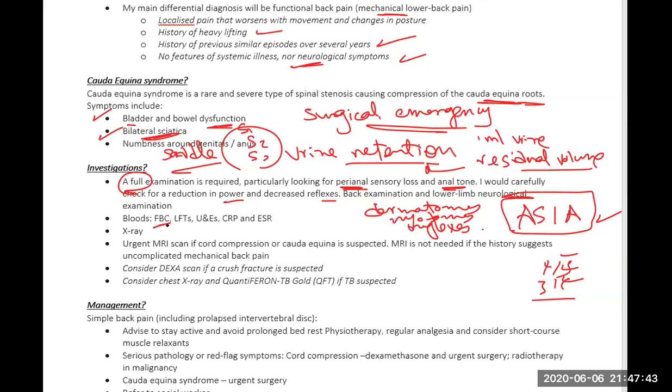Bloods, of course, full blood count, checking the white cell count, check for infection, CRP, and erythrocyte sedimentation rate. A simple X-ray to check if there is anything obvious. Sometimes you might find a slip or spondylolisthesis or a fracture or osteoarthritis or so on the X-ray. But the main thing, of course, is an urgent MRI scan. But before you do the MRI scan, you have to do an X-ray.